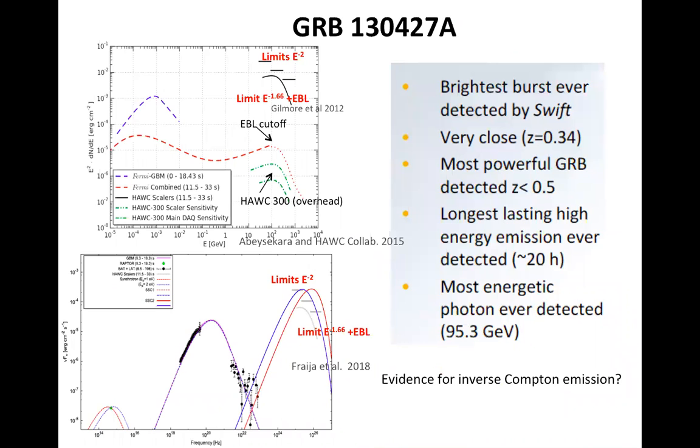Okay, the next one, GRB 130427A, has been one of the brightest bursts ever detected by Swift, very close, and the most powerful gamma ray burst with a redshift less than 0.5. And the Fermi-LAT observed very high energy photons up to 20 hours, almost 1 day. It was a surprise, it was awesome. Yes, and the most energetic photon ever detected at that moment, of course, was almost 100 GeV.